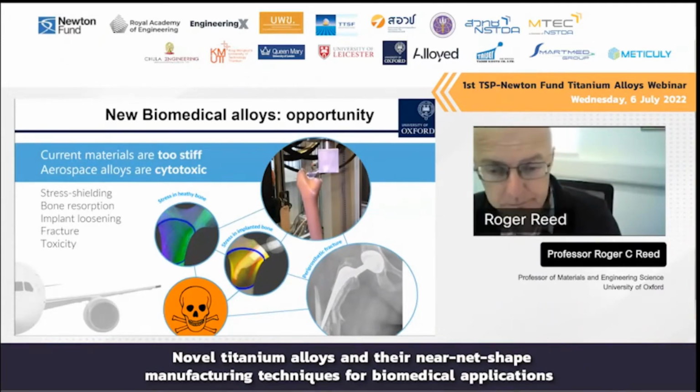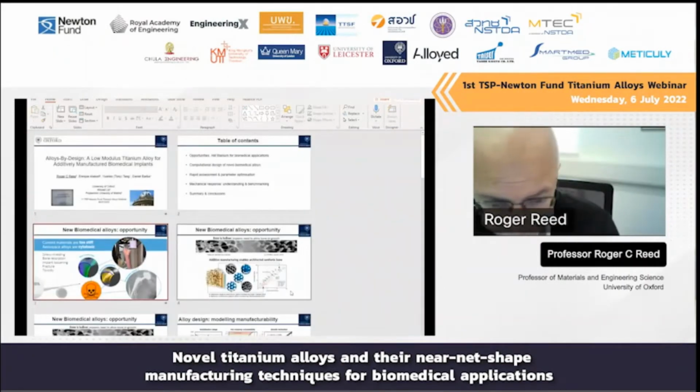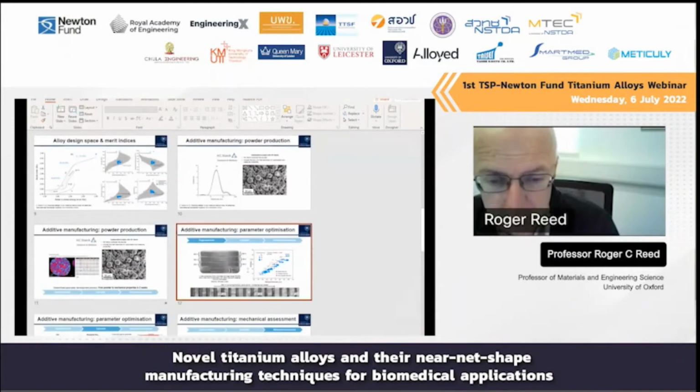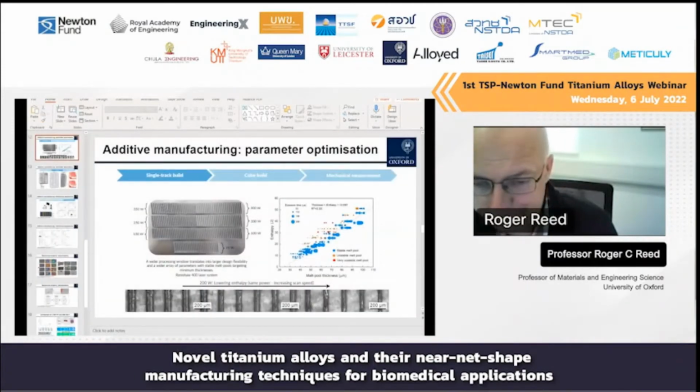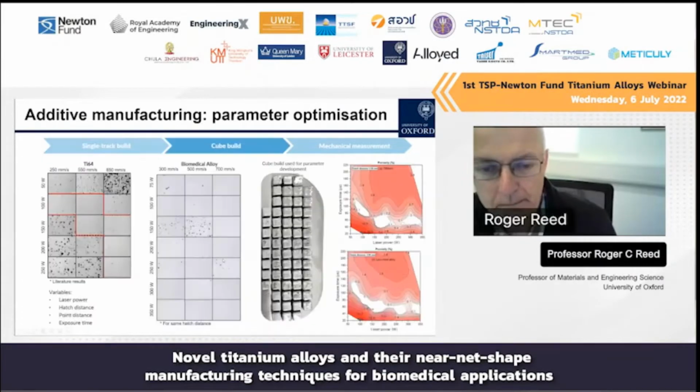You talked about the columnar to equiaxed transition, which is very important for isotropy or homogeneous properties across the implant. So I just wanted to know if the findings here suggest that the transition could actually occur due to varying process parameters such as power and scan speed, and is that correct?